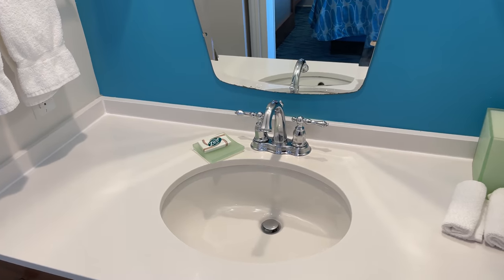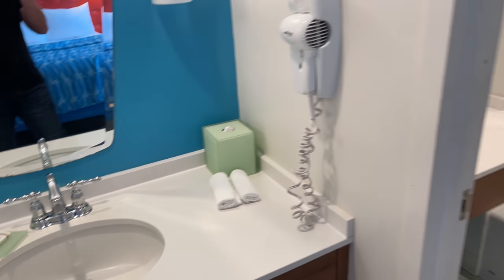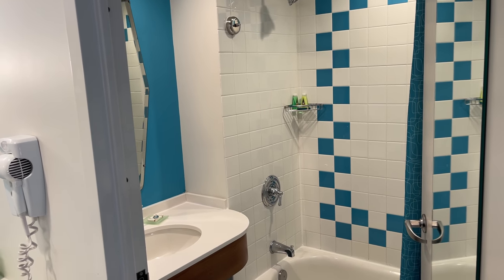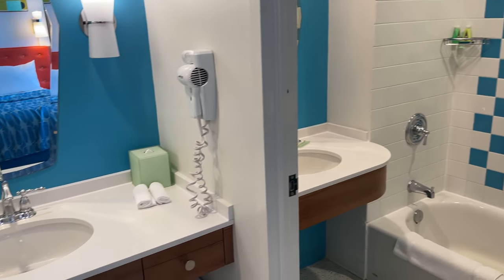You just text them because everything's kind of like touchless. They'll send you a text notification when you check in. And you can just let them know that you need some toiletries or whatever. Or you can walk down to the front desk and ask and they'll go ahead and deliver that for you.